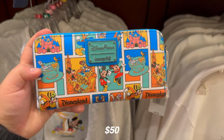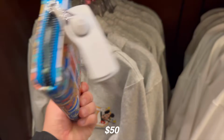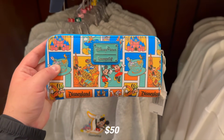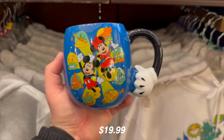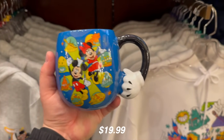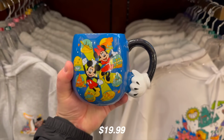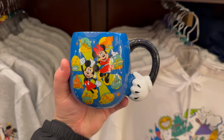Now for $50, it looks like we have a new Disney Parks Loungefly wallet with the new Play in the Parks pattern. Really, it does feel nice, and I can imagine this would be nice to have in your bag for the parks for easier access to your cards. And right next to that wallet, it looks like we also have a new mug for $19.99. Love the little Mickey handle on the right hand side. So a fun pattern on the back, it says Disneyland, but it's all up here in the front with Mickey and Minnie and all the fun attractions here at Disneyland.